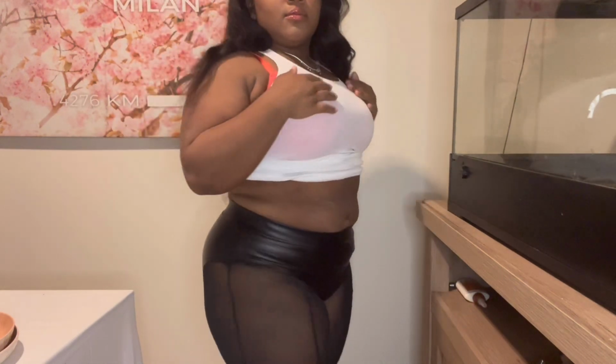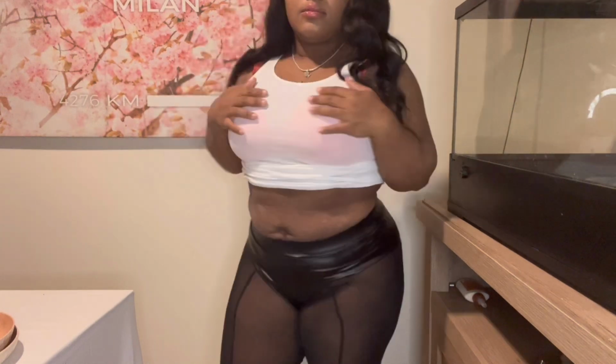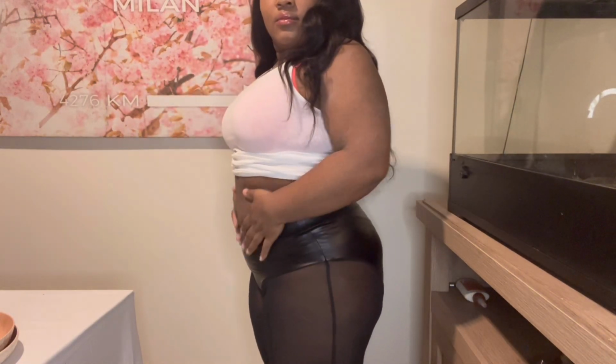Oh, y'all, what size did I get this in? I got this in extra large, too. Okay, y'all know those see-through pants. But now I'm looking at them, y'all, I'm thinking, like, girl, I don't know. You never know how stuff is going to be until you try it on. So y'all gonna see how everything looks, and if I like it or not. So, yeah.